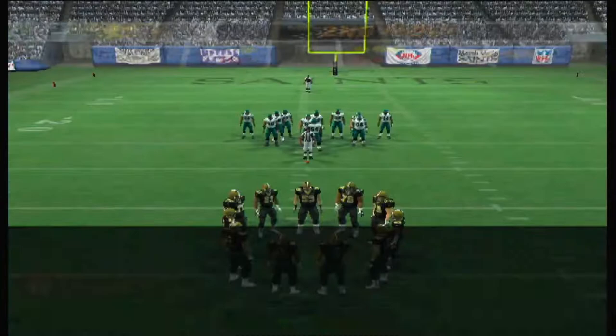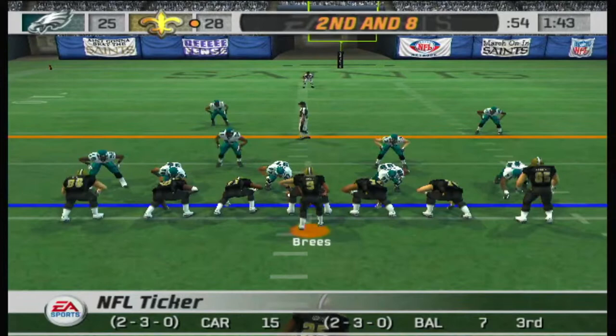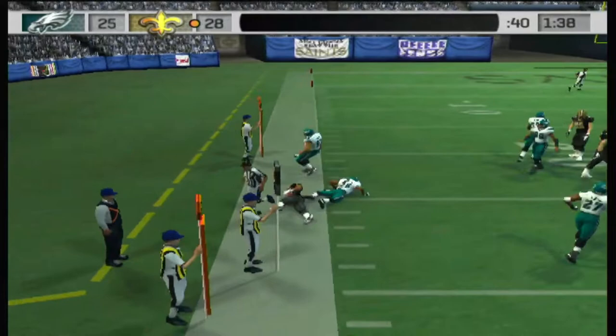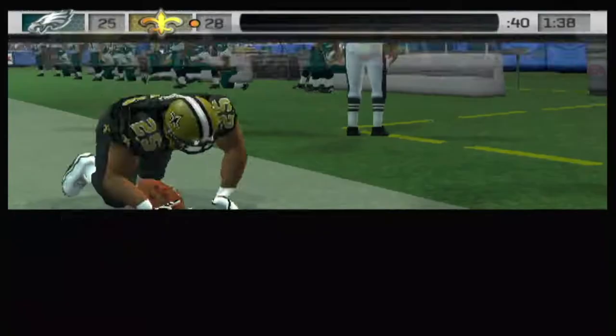Second and eight coming up here. Only one man back. With a counter play. Great move to get through. Shepard comes up to make the play. Bush picks up some tough yards there.